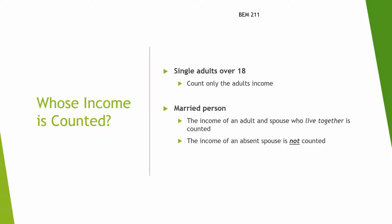For married persons, the income of the adult and the spouse who live together is counted. The income of an absent spouse is not counted. Married persons also have special income rules that apply when one spouse is in a nursing home seeking My Choice waiver services. Again, this is referred to as the Community Spouse Resource Allowance and covered in BEM 402.